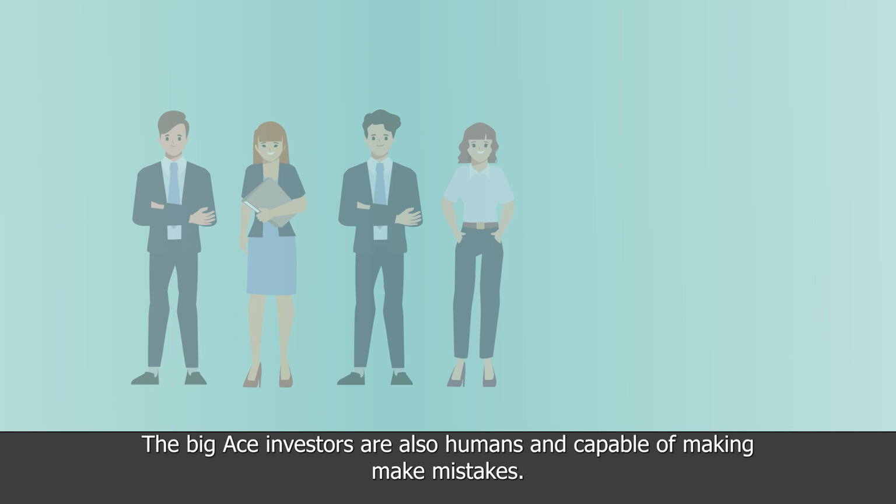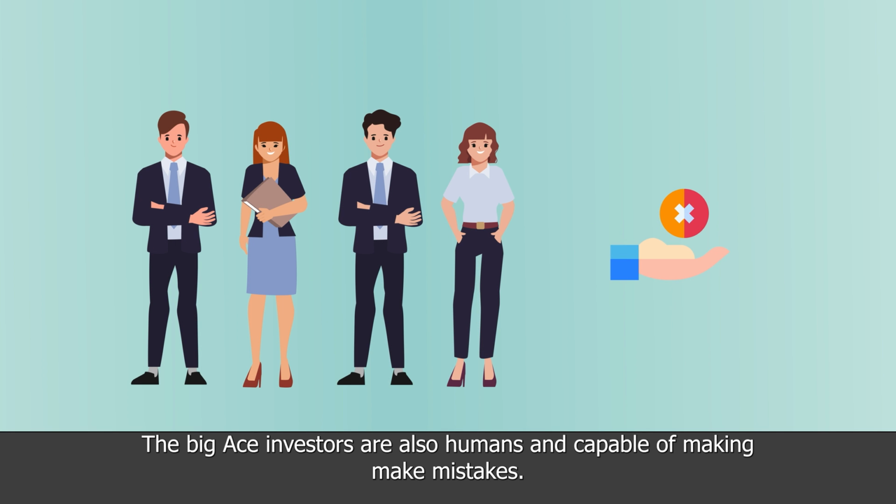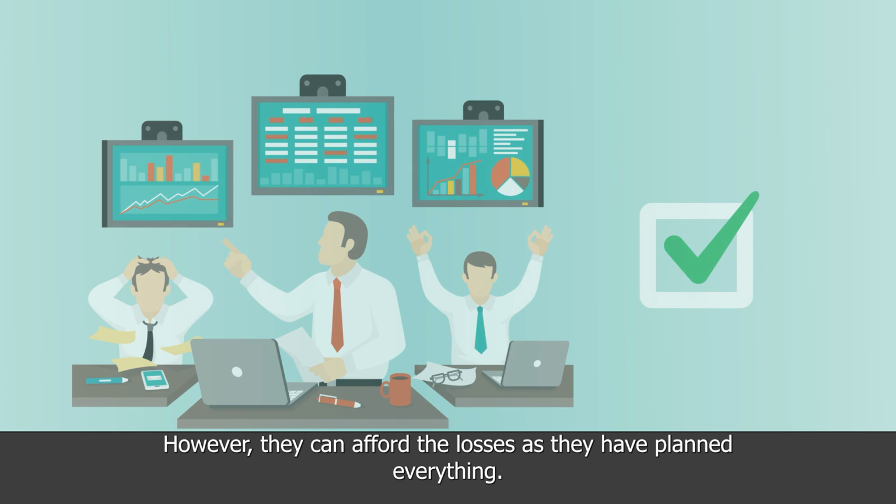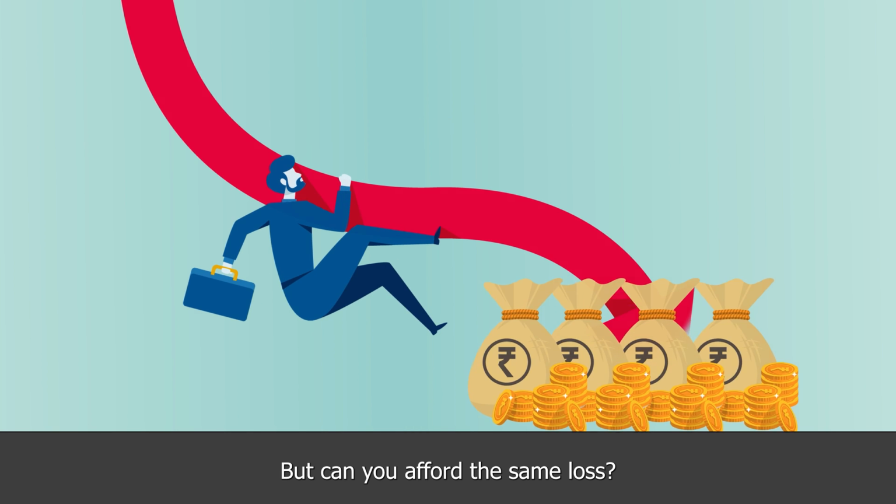Number 7, big ace investors can make mistakes. The big investors are also human and are capable of making mistakes. However, they can afford the losses as they have planned everything out. You might not be able to afford the losses.